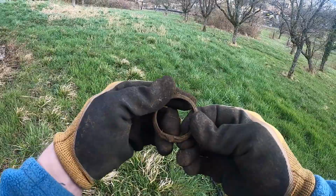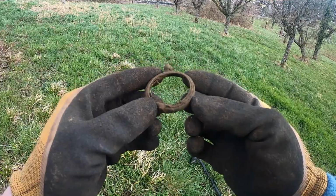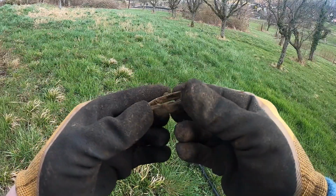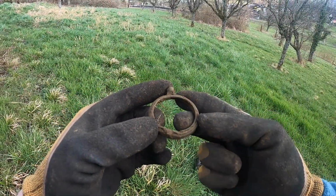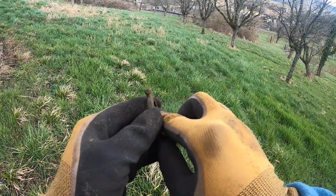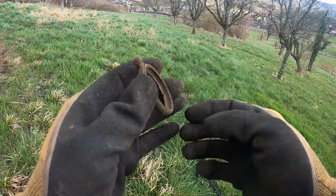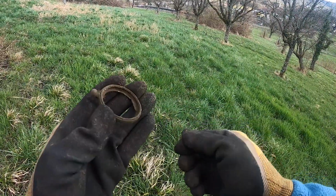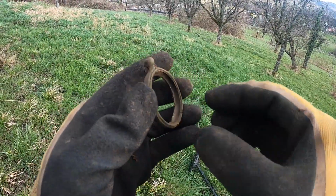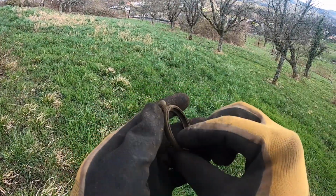It's a pocket watch, or rather the remains of a pocket watch. And I don't know what it's made of. There is some shininess there, so my guess is that it was silver plated. I don't think it's silver, although it would be really nice if it is, but I don't think so. Okay, really cool. Moving on.